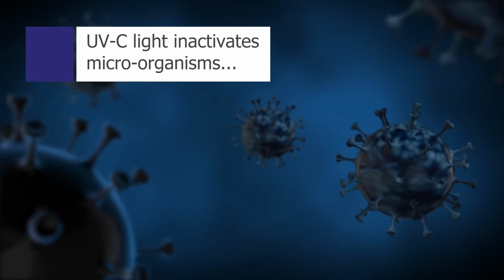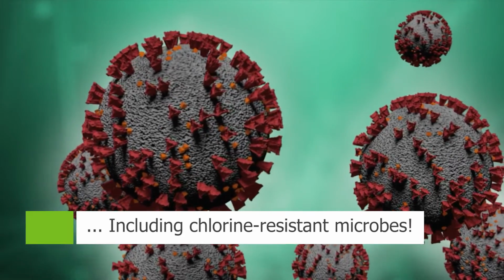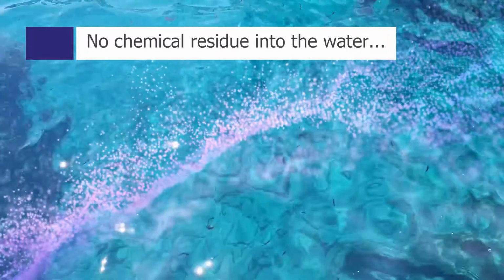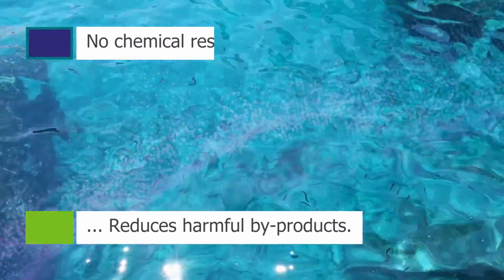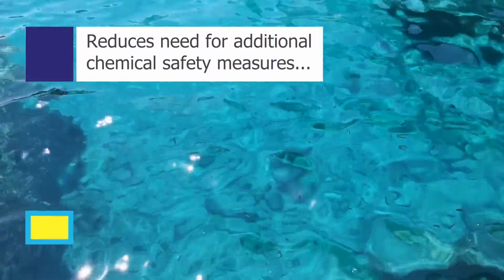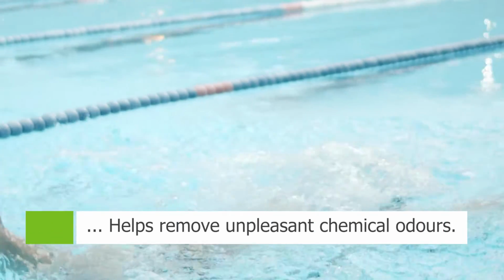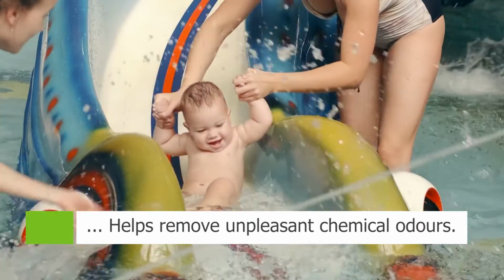UVC light inactivates microorganisms, including chlorine-resistant microbes. Harmful byproducts are reduced because UV technology does not leave chemical residue in the water. It reduces the need for chemical safety measures, and it removes chemical smells from the water, which enhances the user experience.